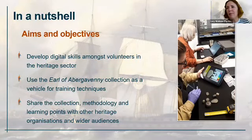So the Earl of Abergavenny project is National Lottery funded, and its primary goal is to develop digital skills amongst volunteers in the heritage sector. Essentially, what we're doing is using the Earl of Abergavenny collection as a vehicle for training volunteers in 3 key digital skills. After the training component, we're committed to sharing the methodology and learning points from the project with other heritage organisations and wider audiences. And this is through the production of a volunteer training manual and a programme of outreach activities.